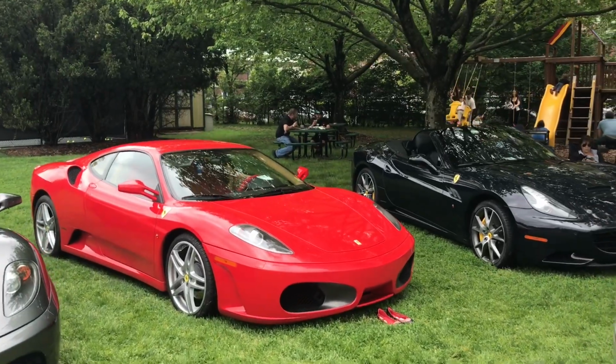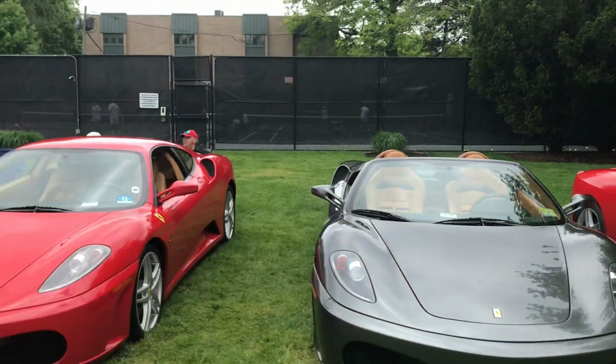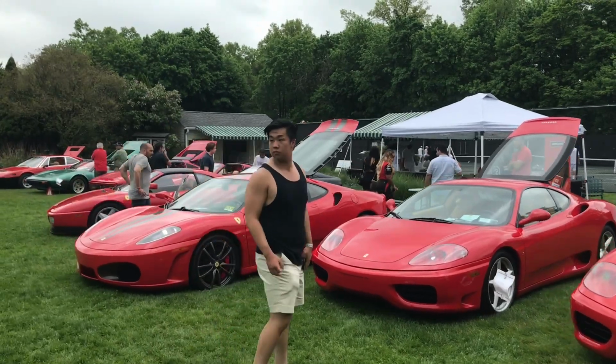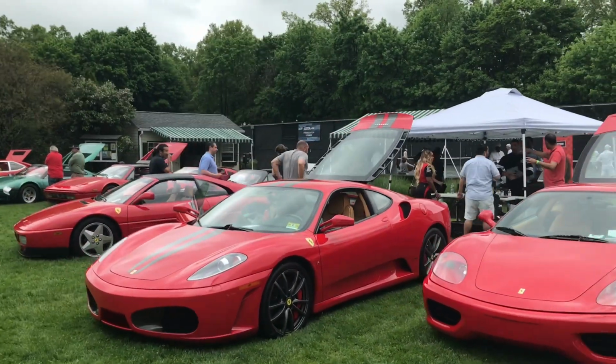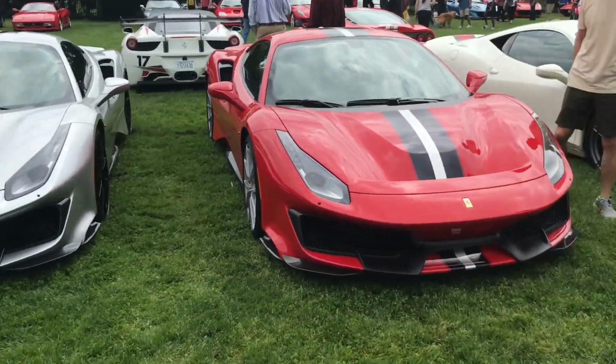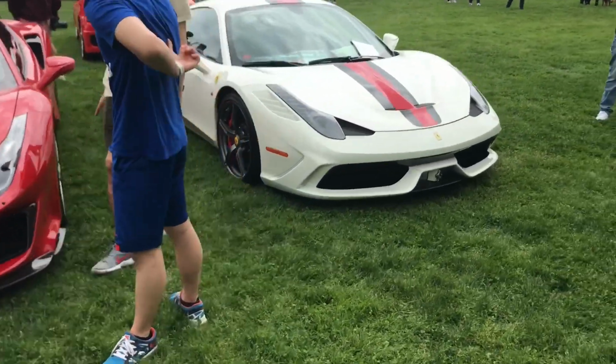And over here we have a ton of 430s and got a few 360s. And the 430 is actually my favorite Ferrari. I think it looks awesome. It's so sick. This Ferrari section over here is crazy. We got a couple Pistas, 458 Special.